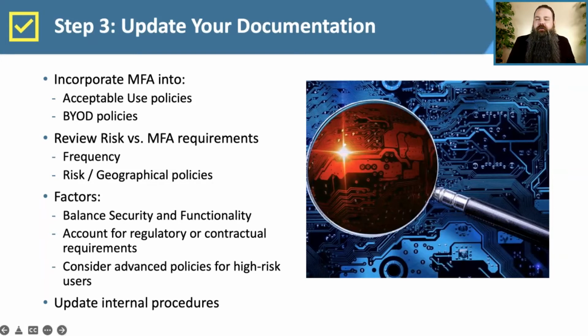And then there are some factors that we need to have in place just for the normal usability of our system. We want a balance of security and functionality. We don't want to make our systems completely unusable for our user base. We want to account for regulatory or contractual requirements that we may be beholden to. So there may be certain types of MFA implementations that will work with our trusted vendors and partners, but will not work with others. So we need to know that ahead of time.